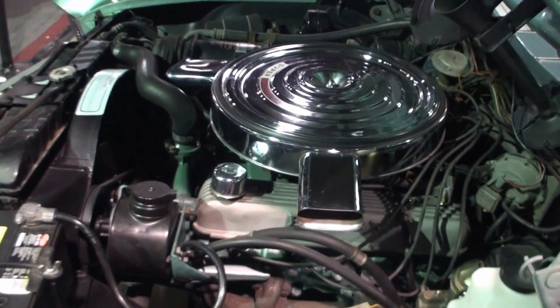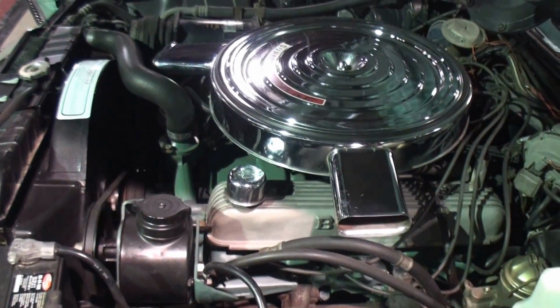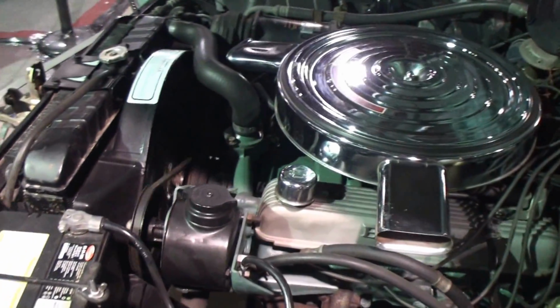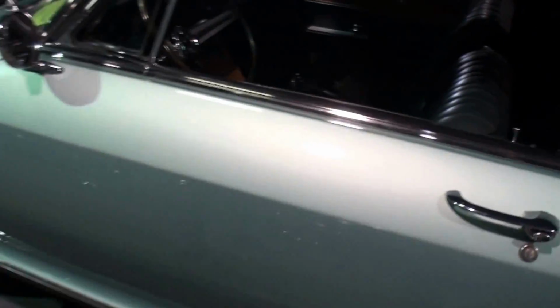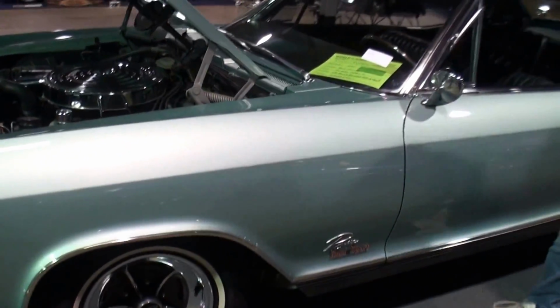I mean, there's somebody else rumbling in the background, but nice. Got a little rumble to it. That's pretty smooth. Good. Let's hear the exhaust note. Oh yeah, that's good. All right. Let's shut it off. And let's shut the hood.